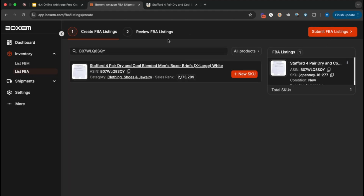If this were FBM, it's the exact same process. Once that loads, it's going to be live in your Seller Central account. But for FBA, we just want to hit submit and then wait like 10, 15 minutes for the specific ASIN or ASINs we listed to load into our account. And then we want to hit create shipment. So to start off, we're just going to hit submit FBA listings, and I'll check in with you guys in a sec.